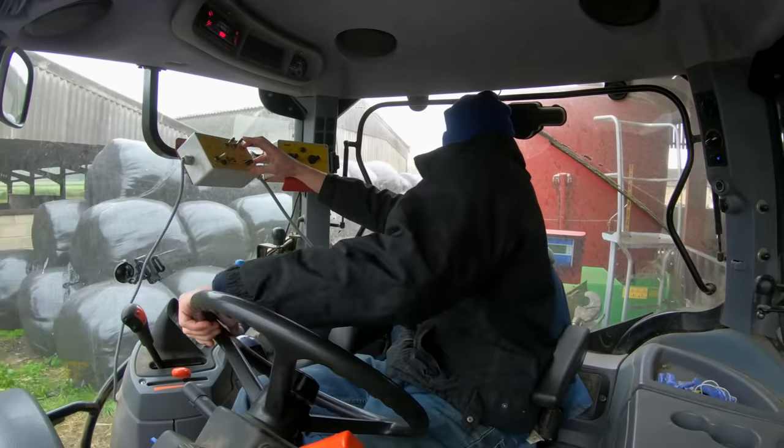That's the combining done. I've got plenty of straw for Merlin now. Come on, Midge, let's get on. Bye, everybody. See you. Bye, everyone. See you at the rabbits, Midge.